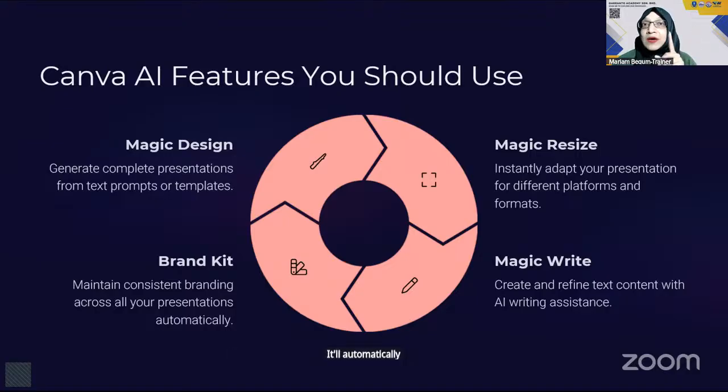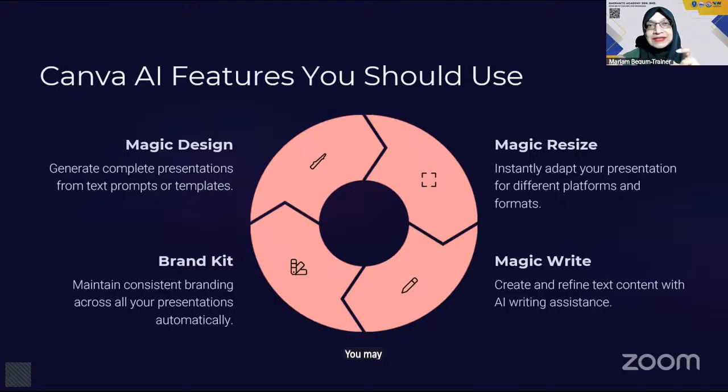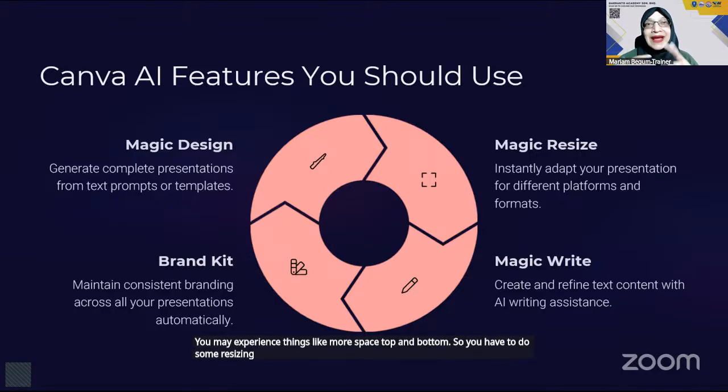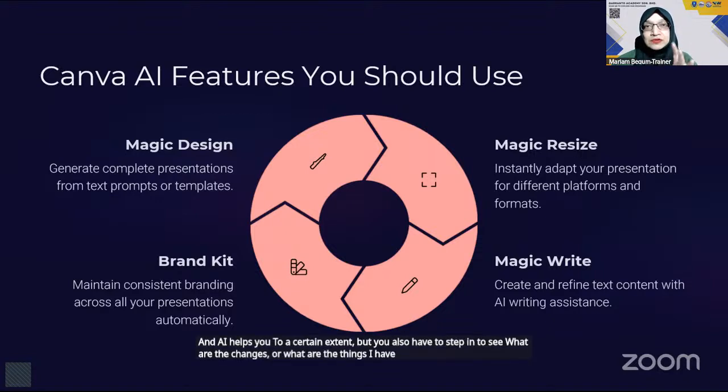But a word of caution, don't just download and use it, because sometimes, because of the Magic Resize, you may experience things like more space top and bottom. So you have to do some resizing, or you may have to add additional elements. AI helps you to a certain extent, but you also have to step in to see what the changes are, or what things I have to make so that I can deploy this.